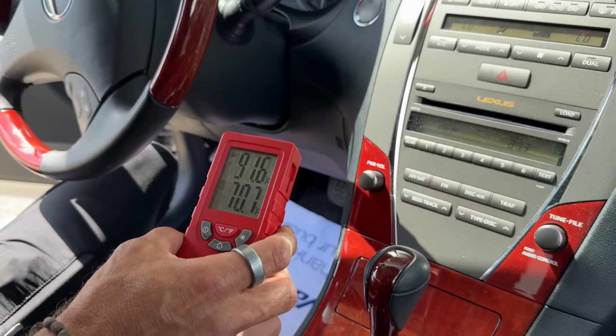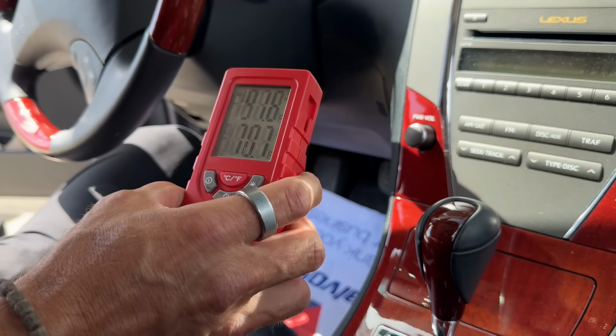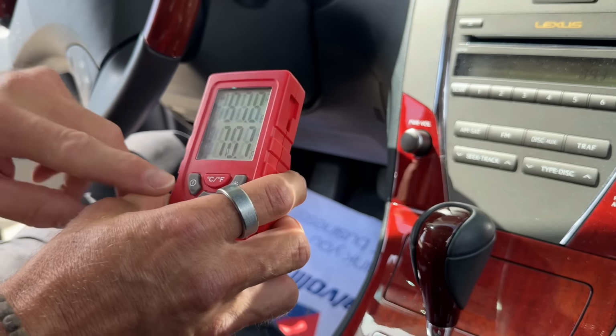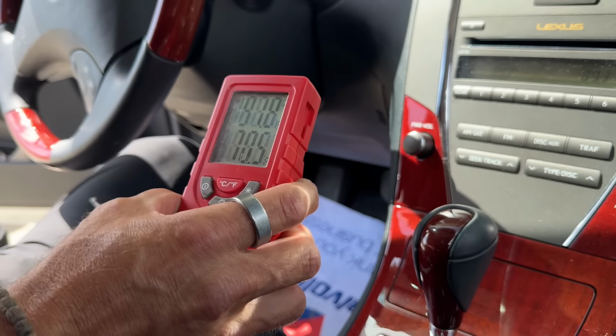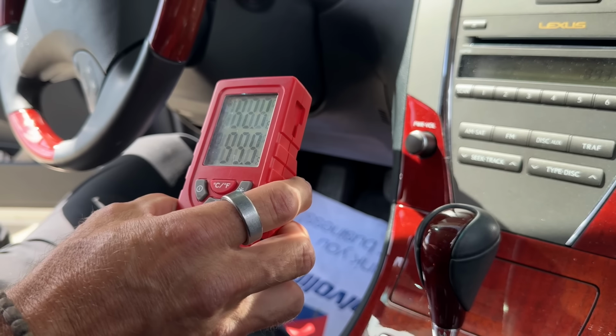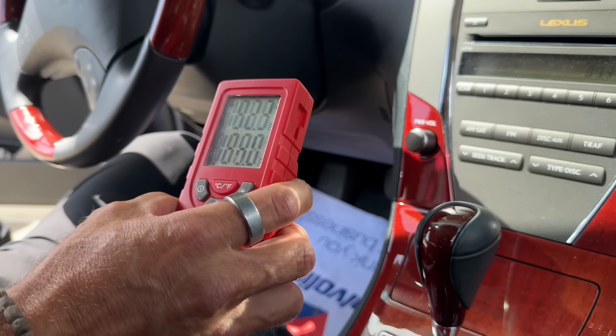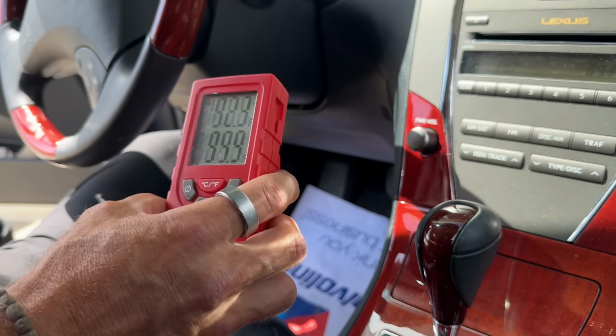So now we're, again, we want this at idle. We don't want to take this off idle. We don't want to rev it up. We want this thing to be where it is in this condition to give it the biggest load test. So there's the outside temperature right now. It's only going to go to 99.9. Oh, there goes 100. I didn't know you could go to 100. Nice. Okay, so there we are. I'm holding it right here. See where I'm holding it?